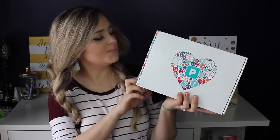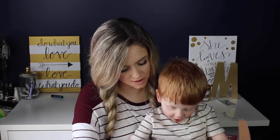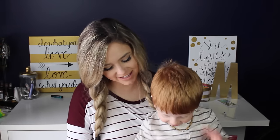This is what the box looks like. It is super, super cute. I love the colors, all the little polka dots on the back. And I have not looked inside this. I have been waiting patiently, and so has Kaden. So he better hurry up so we can open this. Oh, whoa, look at all this stuff.